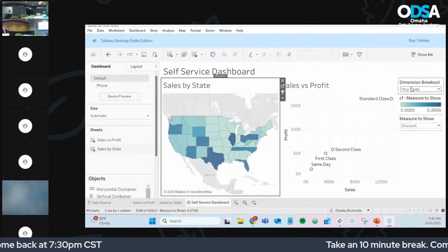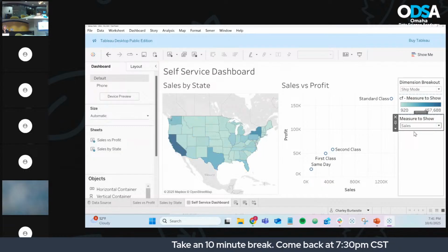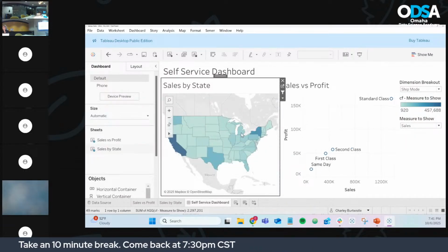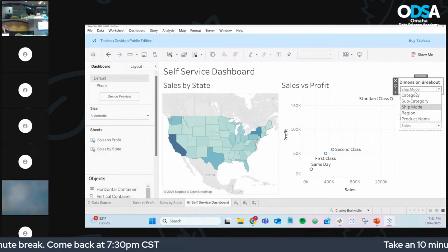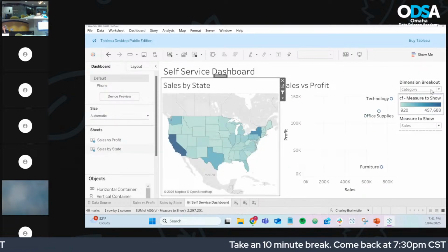And you can change it if you want to mess around with it. Even if we change this to discount, let's change it to sales. Still works. If we change it from shipping mode to category, still works here.